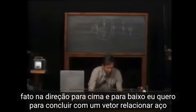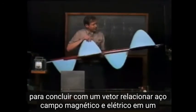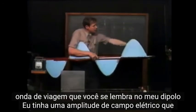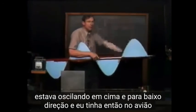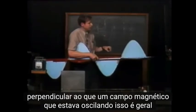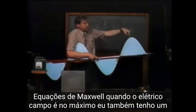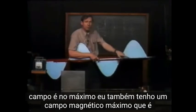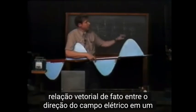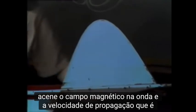I want to conclude with a vector that relates the magnetic and electric field in a traveling wave. You'll remember in my dipole, I had an electric field amplitude that was oscillating in the up and down direction, and I had then, in the plane perpendicular to that, a magnetic field that was oscillating. That's a general result in a set of equations called Maxwell's equations. When the electric field is at a maximum, I also have a maximum in the magnetic field, which is represented by this blue arrow. There's a vector relation, in fact, between the direction of the electric field in a wave, the magnetic field in the wave, and the velocity of propagation, which is that way.